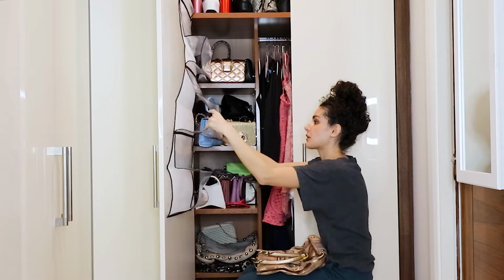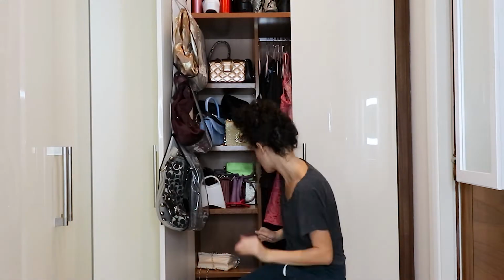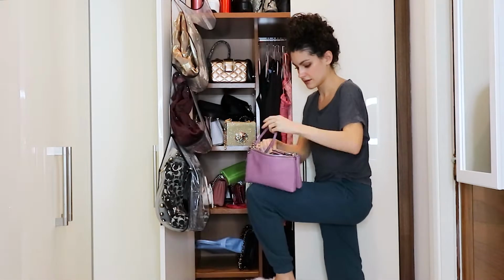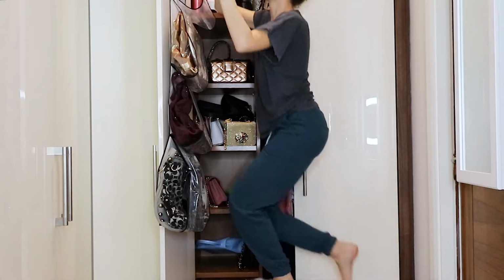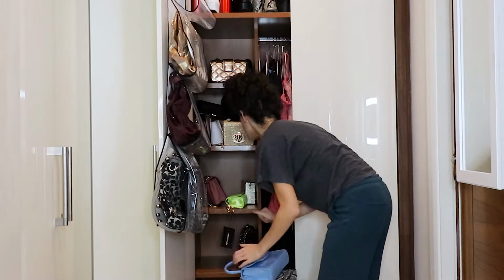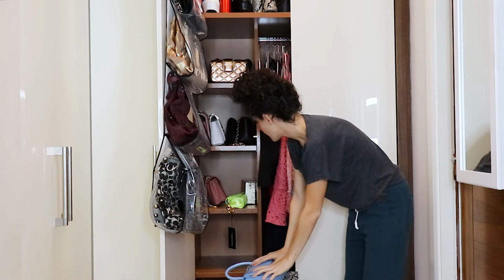Oh my, I probably should have gotten two of these. I don't know why I bought this, moment of weakness, but you never know when you're going to need a silver bag, so I'm holding on to it. Okay, that doesn't fit nearly as many bags as I had anticipated. But I have more space now, so hopefully I'll be able to display my purses better.